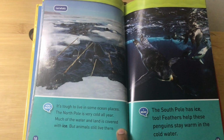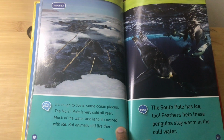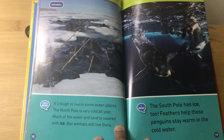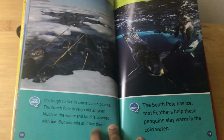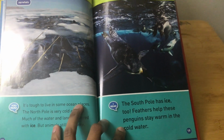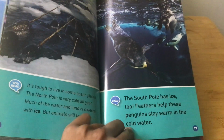Narwhals. It's tough to live in some ocean places. The North Pole is very cold all year. Much of the water and land is covered with ice, but animals still live there. The South Pole has ice too. Feathers help these penguins stay warm in the cold water.